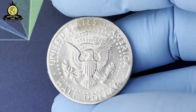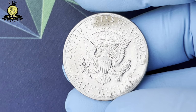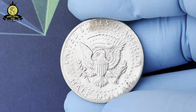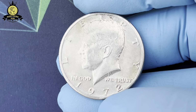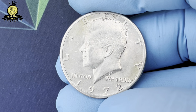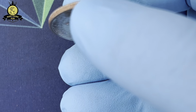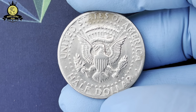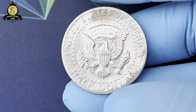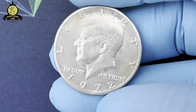It doesn't announce its rarity with gold or silver shine. It doesn't sit in glass cases at every museum. It waits, in old albums, in forgotten drawers, in untouched mint sets, until someone with a keen eye and a little luck uncovers its value. And in that moment, the past comes roaring back to life. The history of a country, the memory of a president, and the craftsmanship of an era all converge in a single gleam of copper-nickel brilliance.